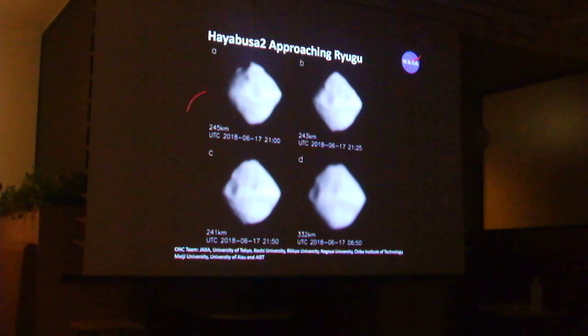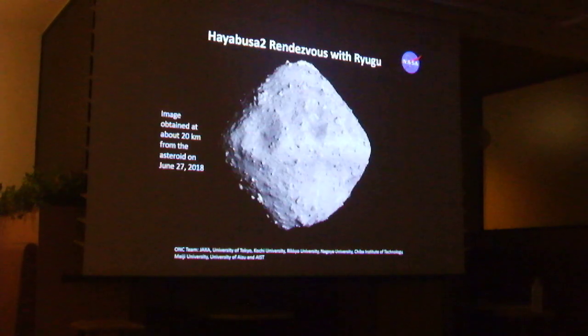We got a bit closer. Here's some more images, and you can start to see features. This looks like a crater. And there's something here and here different on the asteroid. And this is when Hayabusa 2 arrived at Ryugu. This is a tremendous image.